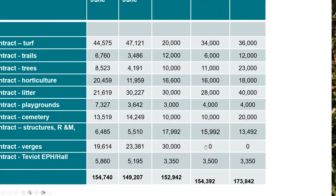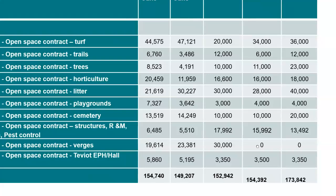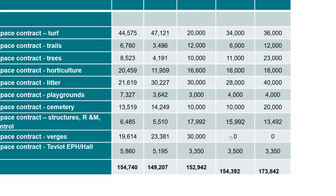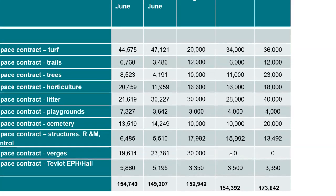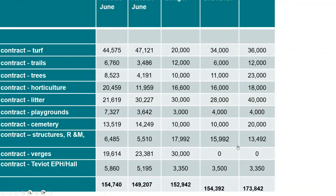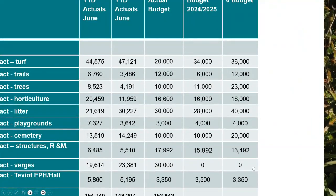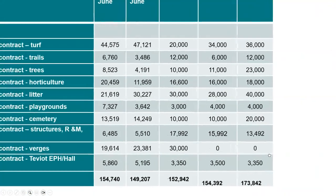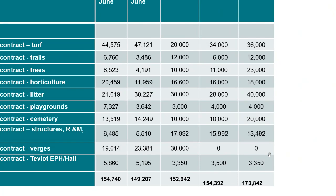The 24-25 figure doesn't come to 150. What does it come to? About 120 on the arithmetic. Is it the missing 30? Oh no, that's your verges. I think it's come out of verges, but not being put back into another. And for the following year, the missing 26,000. Yeah, that's much more. We are looking at the 25 and 50 area.